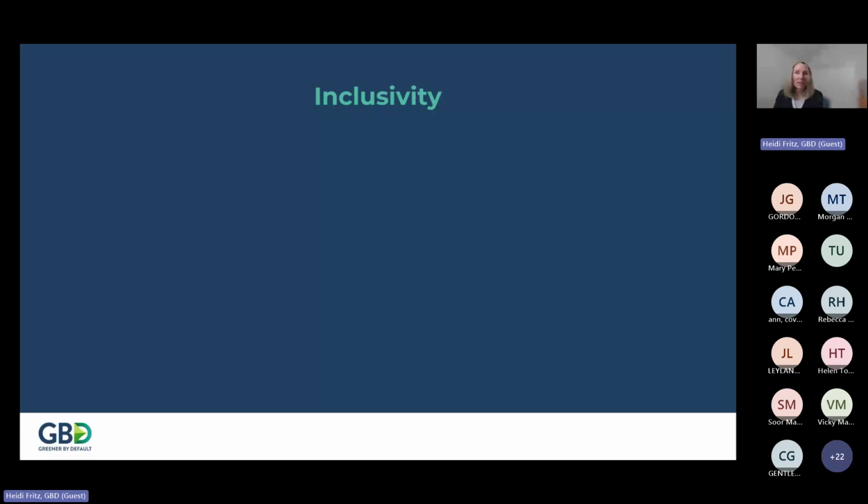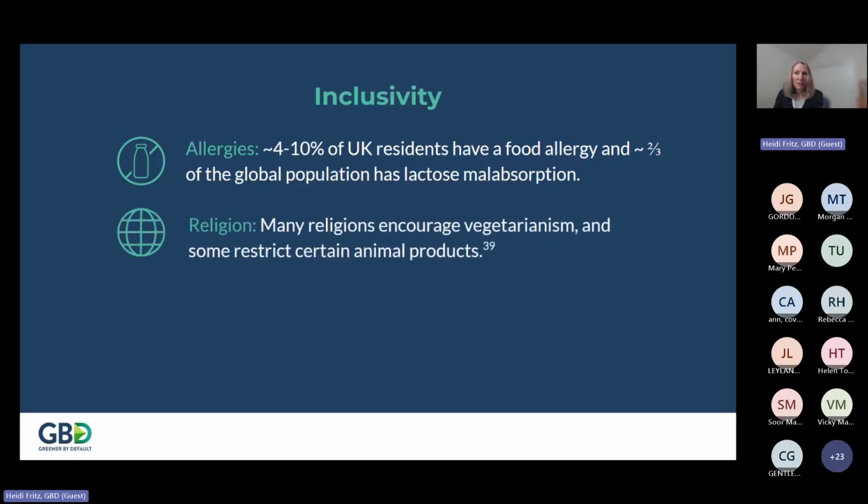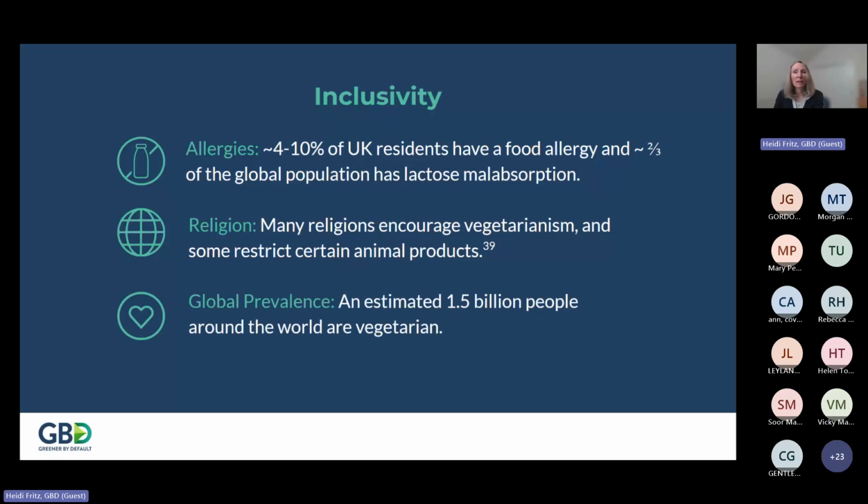includes everyone by default. So it does include those with food allergies, the prevalence of which has been increasing. And we know that roughly 2/3 of the global population is lactose intolerant, and the majority of those are people of color. So this is definitely more inclusive of many populations. It also includes those that are practicing religions that encourage vegetarianism, or those that don't eat pork or keep kosher. And it includes many communities of color. The global prevalence of vegetarianism is now estimated at over 1.5 billion people.